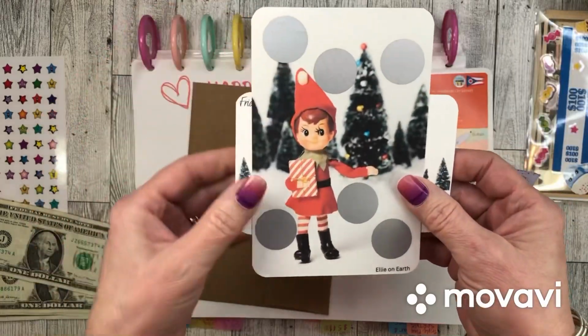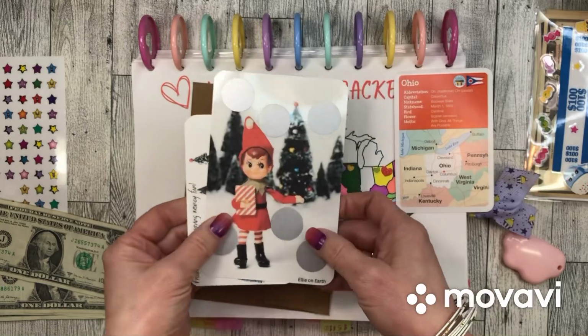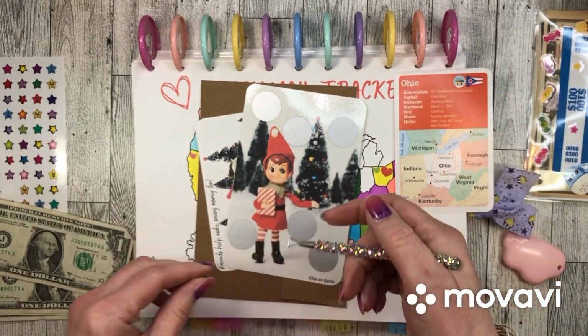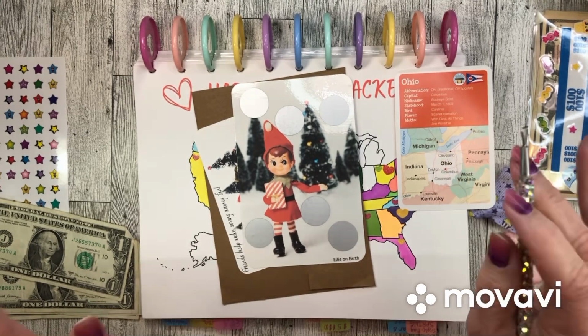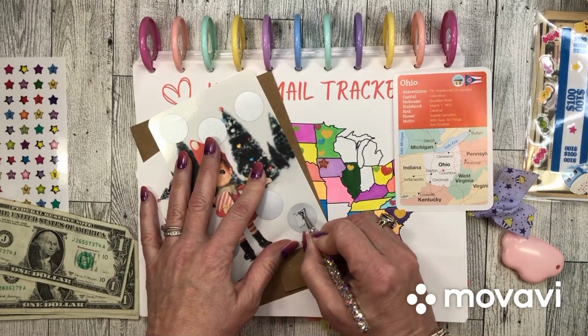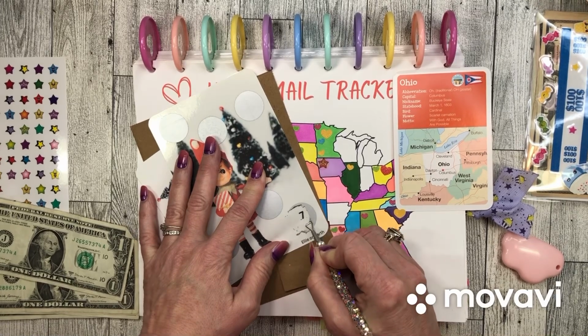Oh, look, little friends. How sweet. And there's a cute little elf. How adorable. Thank you, Ellie. So let's scratch it, guys. And let's do our first scratch. I'm going to need more than a dollar for this, I think, unless I happen to scratch a dollar. Oh, which one? Let's start with this one down here. $7. Seven is a nice number.